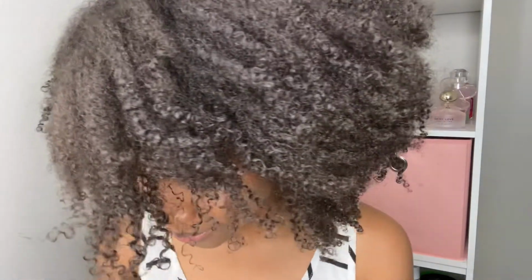So because I was on auntie duty, I kind of forgot to mention this, that I really like the definition that the jelly gave my hair. However, I do want more hold for my hair. And because of that, I'm going to pair it with my Extreme Wetline Gel next time I use it, because that's just what I do. Y'all know that's my favorite, and I'm pretty sure that's going to be a bomb combo. So those are my final thoughts.